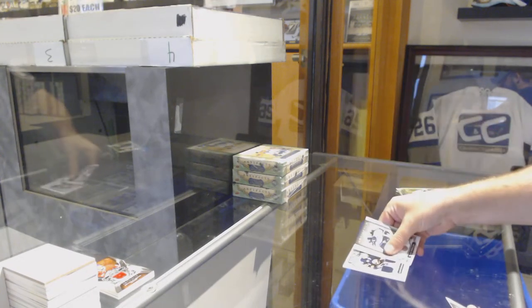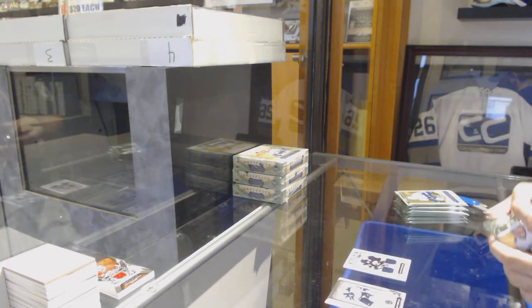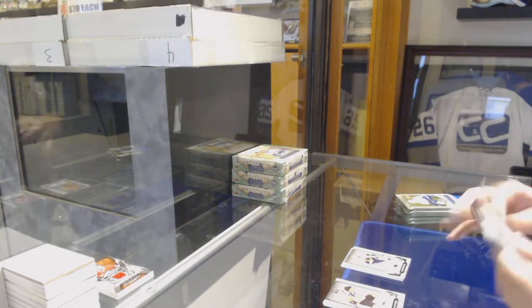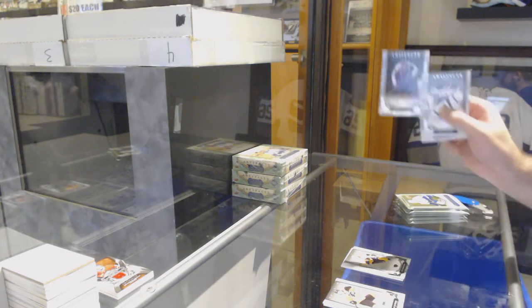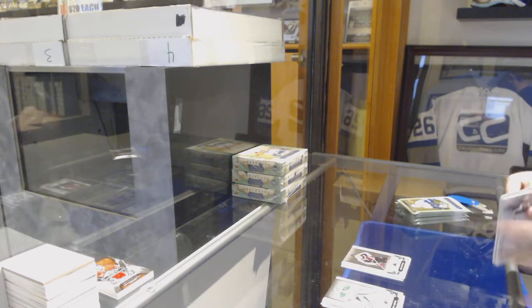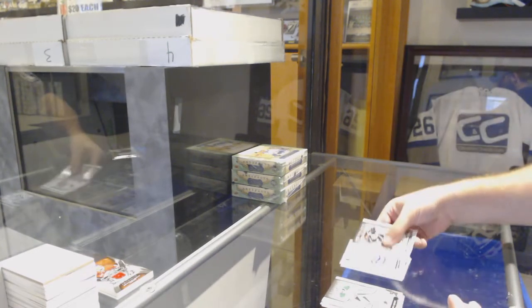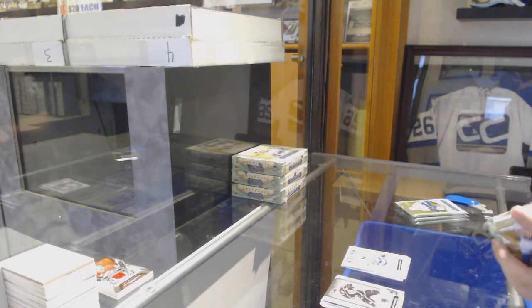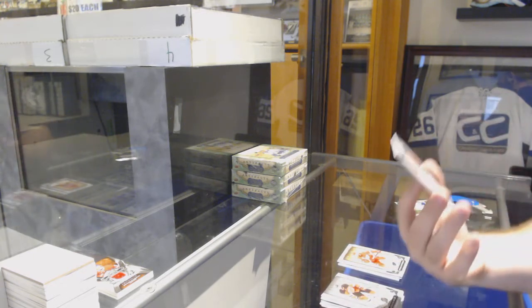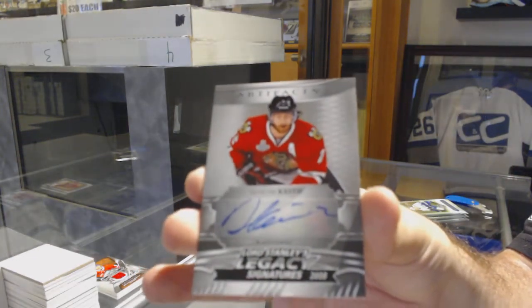Dual rookie jersey to $4.99 of Casey Mittelstadt for the Buffalo Sabres. Emerald of Ryan Johansson for the Nashville Predators to $99. We've got a $5.99 of Chris Chelios for the Chicago Blackhawks. Michael Del Cole, rookie to $9.99 for the Islanders. Sick. $6.99 Red Wings of Zetterberg. And a Lord Stanley's Legacy Signatures, Duncan Keith for the Chicago Blackhawks.